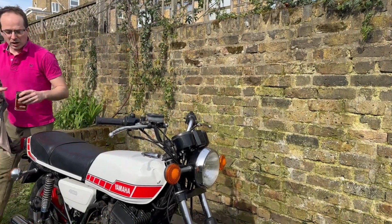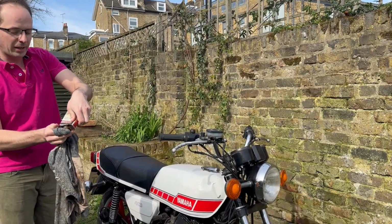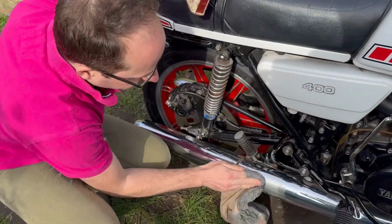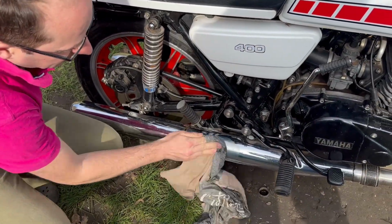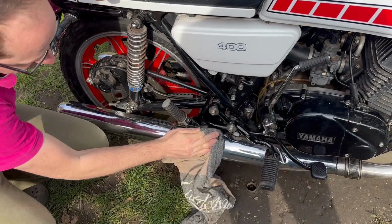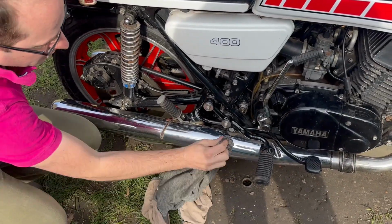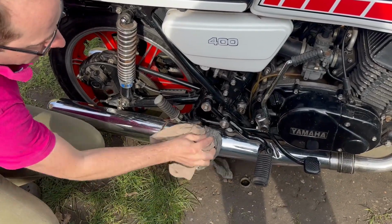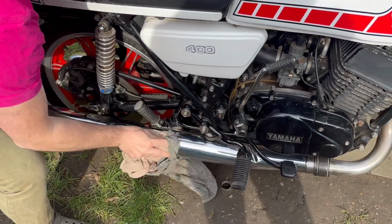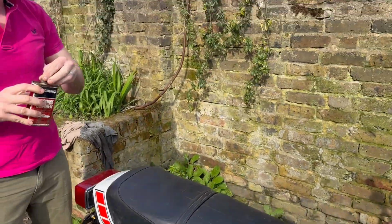Then what I will do, mostly I'll do it off camera, but I'm going to use this old chrome cleaner, and if you just come a bit closer I'll show a shot here of the chrome. I'm going to shine all of this chrome up. Obviously I won't do it all on this video. I basically use this chrome cleaner, use a bit of that, and then use the cloth to just polish that up, and this chrome should come up really nicely. So that's what I'll do off camera at a later date.